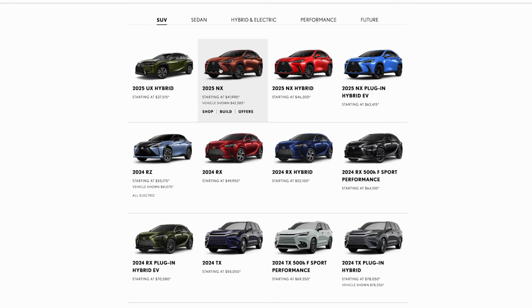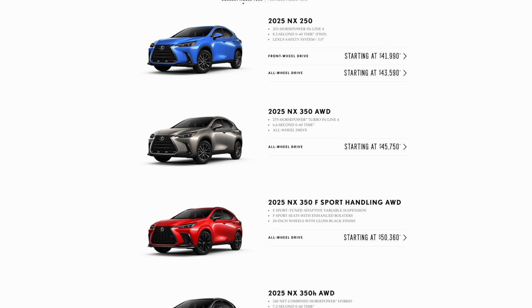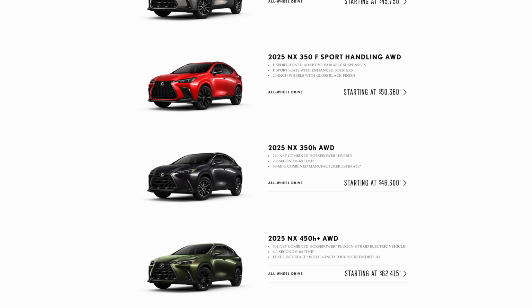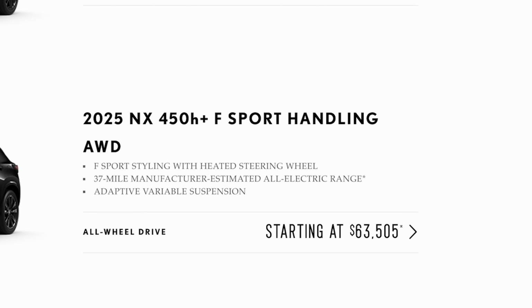All right, let's talk about the trims that are available with the Lexus NX. So we have the regular gas, we have the hybrid, and then a plug-in hybrid. It starts at about $42,000 in the US with the 250, and that is a front-wheel drive variant. You can add all-wheel drive to it. Now, if you want to get the most expensive NX, that is going to be the 450H Plus F Sport Handling, which is the plug-in hybrid, and it starts at $63,000.